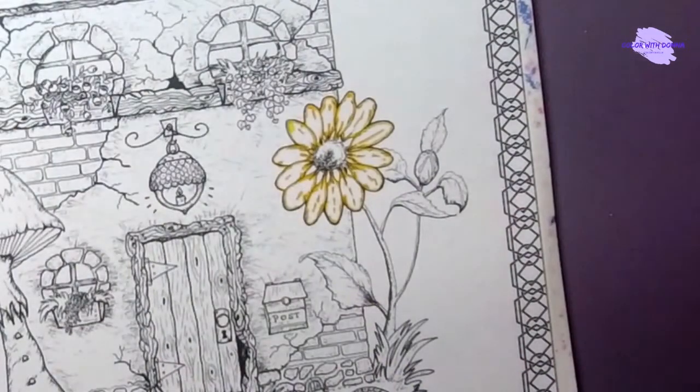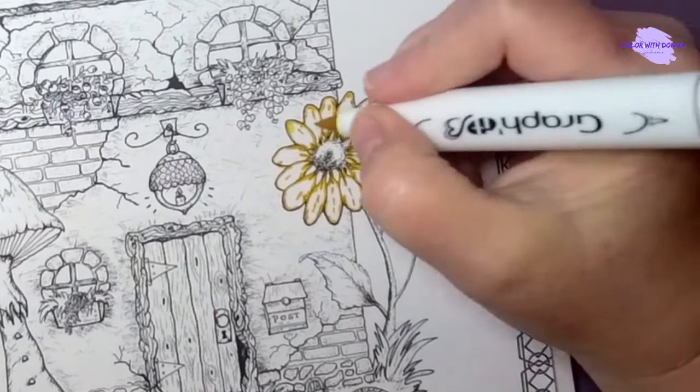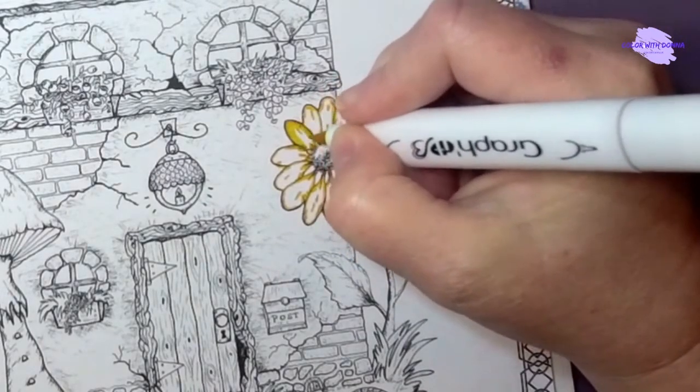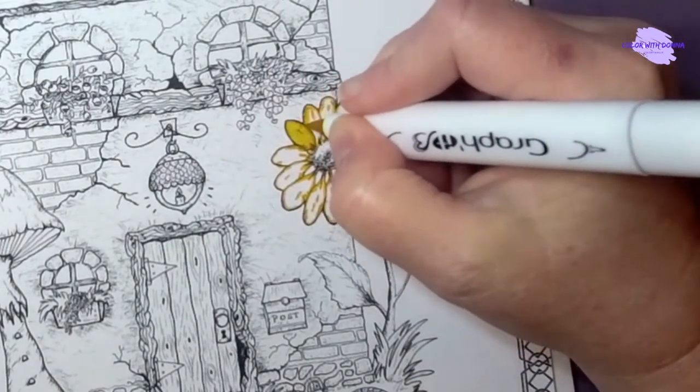Seeing which yellow, which second yellow I want to use. Maybe this one. Yeah, that looks good.